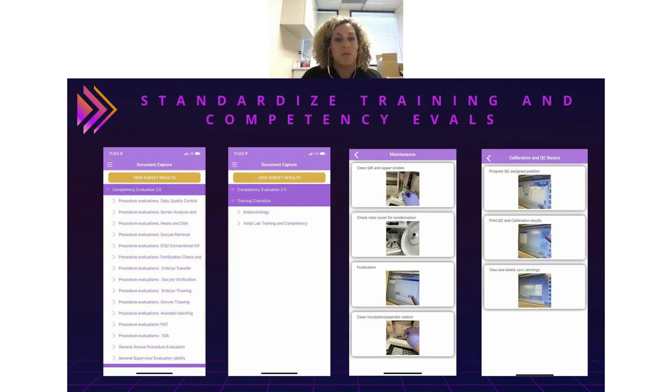So I'm showing you in particular the endocrinology training workflow, because I know that for me, if I had something like this when I was training on endocrinology, it would have made it so much easier. There are so many details to remember for the Cobas machine and for everything that needs to be done for the routine calibration and monthly, weekly, annually maintenance and calibration. There's just so many different small steps.